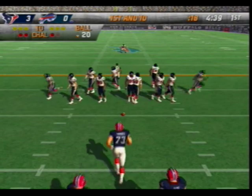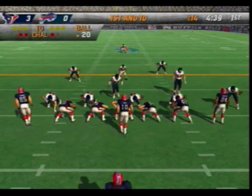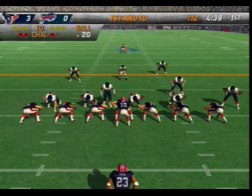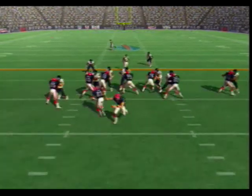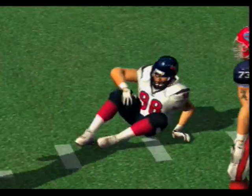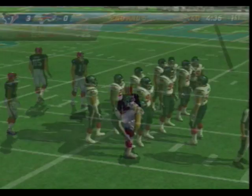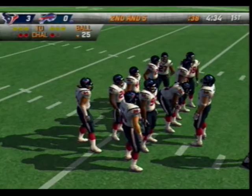First and 10, ball here on the 20-yard line. Here we go. Houston goes with a four-man front. They give it to the halfback. Wistrom is there on the stop at the 25-yard line. This is a spot where you want to show the defense that they have to respect the running game.